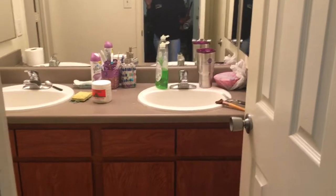So I decided to do a full tour of my complete dorm. It's a 2-person suite, so only 2 of us live here. This is our shared bathroom. You see it has 2 sinks, 2 medicine cabinets, and then a separate door that walks into the shower area, which is where the shower and the restroom is, and it also comes with another set of cabinets.